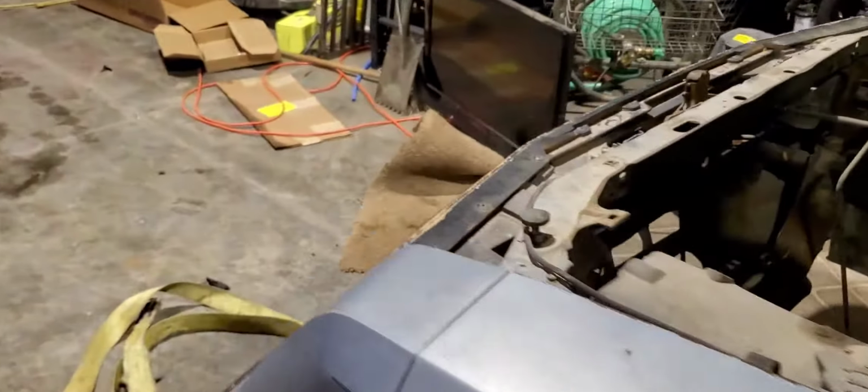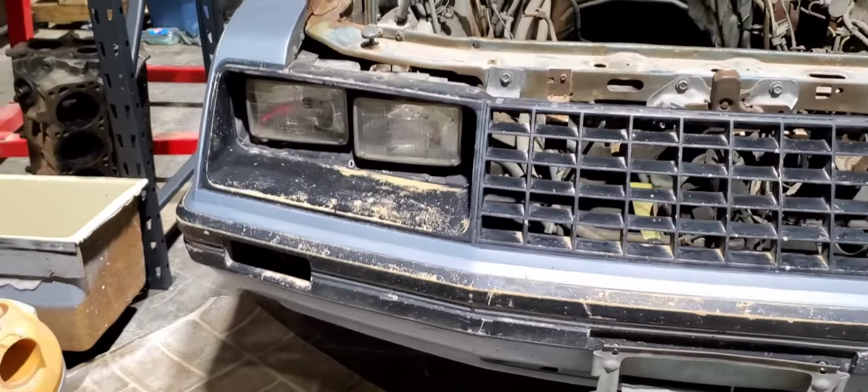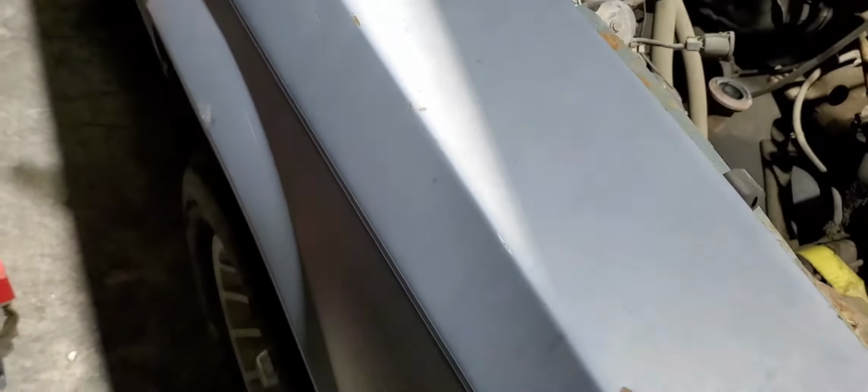The seats are gone. This is pretty crappy. Mouse got in here at some point. This is actually like vinyl or some kind of leather or something. The lines all kind of meet well, so this door isn't really sagging. A nice even line there. This fender's not so bad either. Not much rust there.